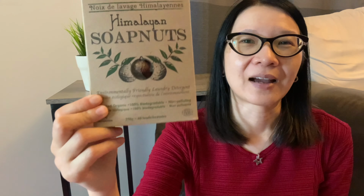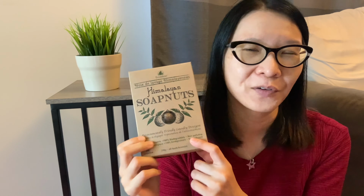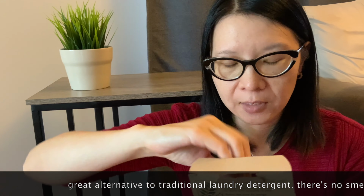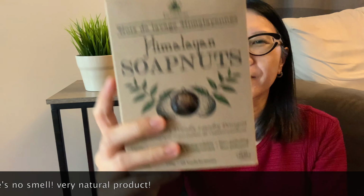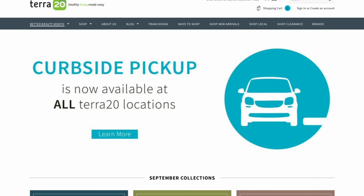So this is something that I've tried to use in the past. I've had these for a while. So they are soap nuts. I don't know if you've heard of them, but they're pretty cool. So Himalayan soap nuts, what you do is you just take a little bag that is included in here, and you just throw in some of these soap nuts. Check this out. You may like it, you may not, but it's something to try. I got this, I believe, from a store called Terra 20 in Ottawa. Check it out if you want.